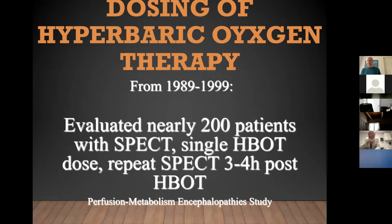But what we decided to do was investigate how to dose hyperbaric therapy. So from 89 to 99, we very rigidly looked at nearly 200 patients, neurological patients, who got referred or self-referred for a chronic neurological problem. And what we did was evaluate them with a brain blood flow scan, SPECT. The following day, we put them in a chamber at a given dose, and then repeated the SPECT scan 3 to 4 hours later, which is what I showed you earlier.